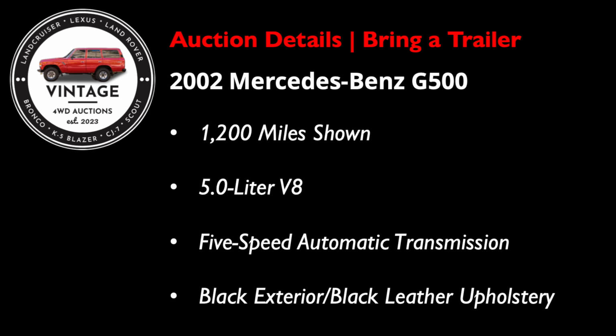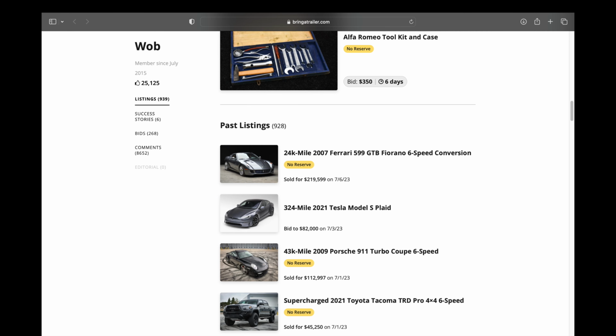So starting today, we have a 2002 Mercedes G500. As I already mentioned, this one has an absurd 1,200 miles since new. It has a 5.0 liter V8 with a 5-speed automatic transmission, and it's finished in black paint over black leather upholstery. This one's located in Thousand Oaks, California, and is listed by a very well-known and regarded weekly seller with a whopping 928 listings under their belt.